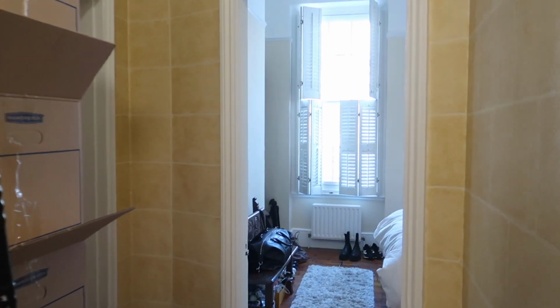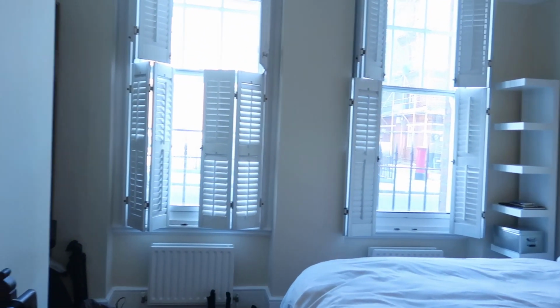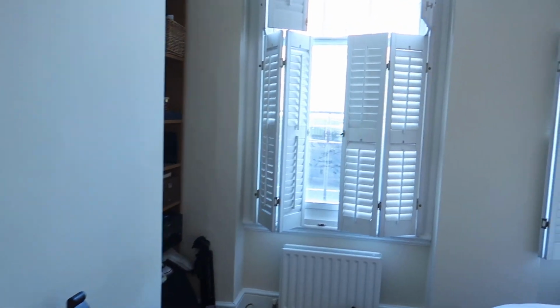Gonna go into the bedroom. There's a lot of boxes in here that I need to throw, but this is the bedroom that I'll be using, just purely because of this huge built-in wardrobe that is behind me.